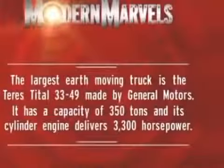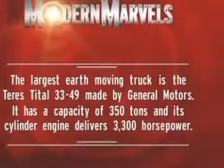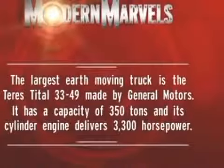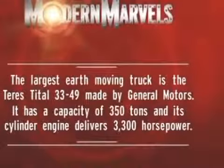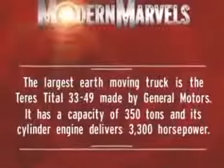The largest earth-moving truck is the Terex Titan 3349 made by General Motors. It has a capacity of 350 tons, and its cylinder engine delivers 3,300 horsepower. Construction machines will return in a moment on Modern Marvels.